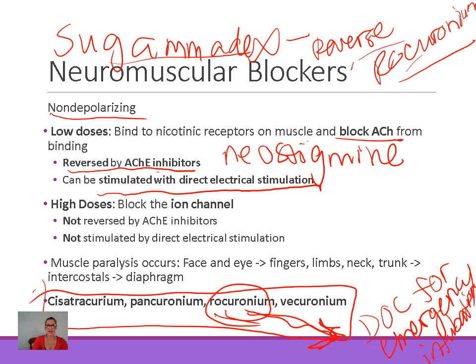However, when these agents are given at high doses, they block the actual ion channel. Okay, so that's different. When you block the actual ion channel, you can't reverse this by giving an acetylcholinesterase inhibitor, because you could have all the acetylcholine in the world. It could overcome the blockade at the receptor and bind, but the ion channel is blocked. So no ions are going to flow in, the muscle is not going to be depolarized.